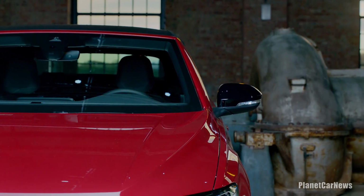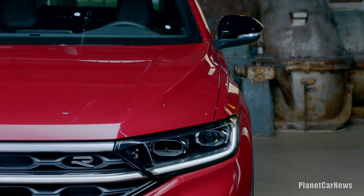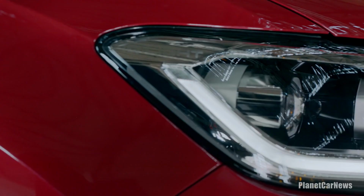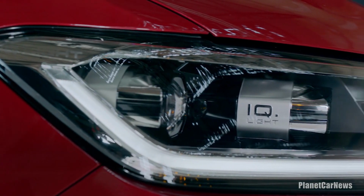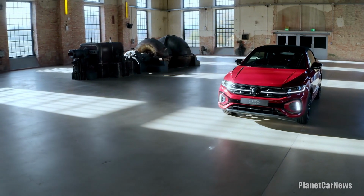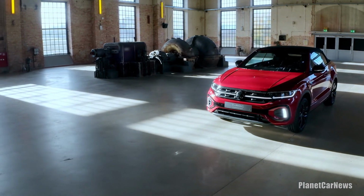As soon as the end of this week, the new T-ROC Cabriolet is available for order. It is available from the beginning of the new year. The entry price for the new T-ROC Cabriolet starts at €31,850 in the Style equipment line with the 1.0 TSI engine.